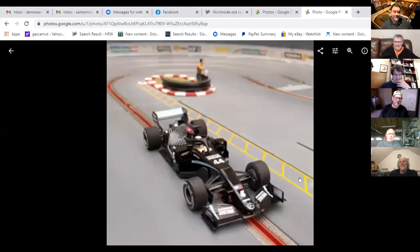Yeah. Cool, very cool, Russ. Thanks for sharing. Does anybody else have anything they want to share? I've got a photo or two. Go ahead. Share screen. Some of you guys may have seen this already, but no, let's not show that. Here we go. You see that? Yes. Yep, black F1 car.